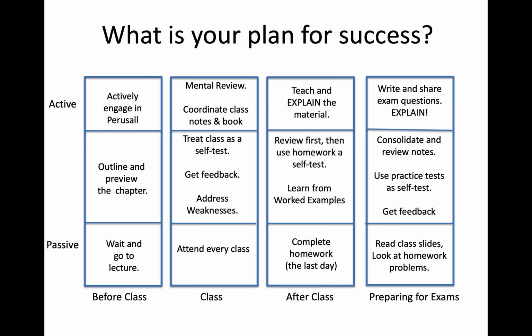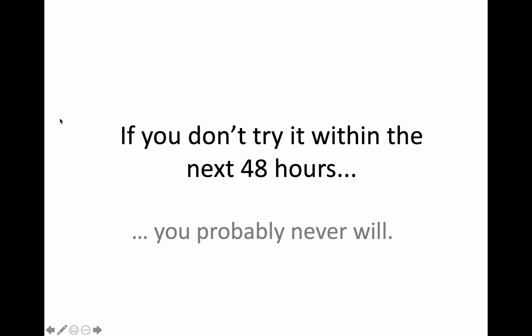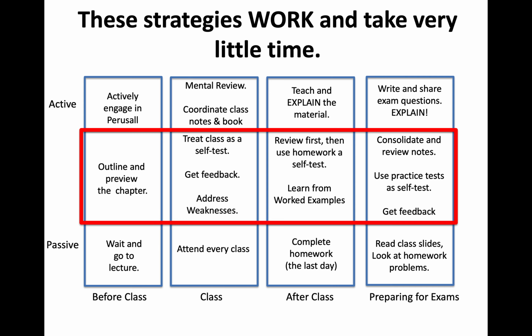So we have strategies we can do before, during, after class, and then preparing for exams. They go from passive strategies to the most active. I really encourage you to begin using active strategies soon. If you don't begin to adopt them now, I don't think you will later on.